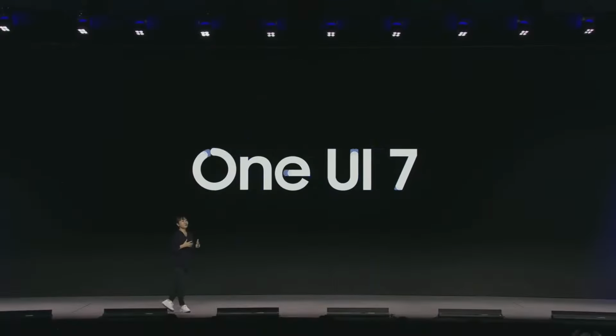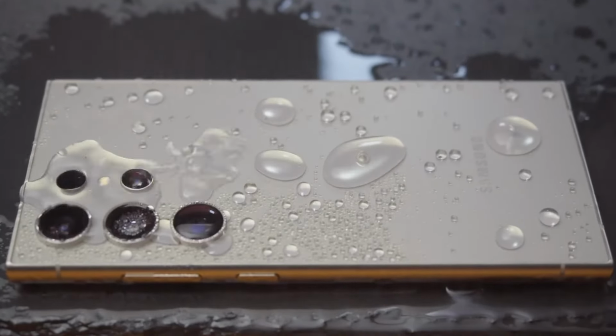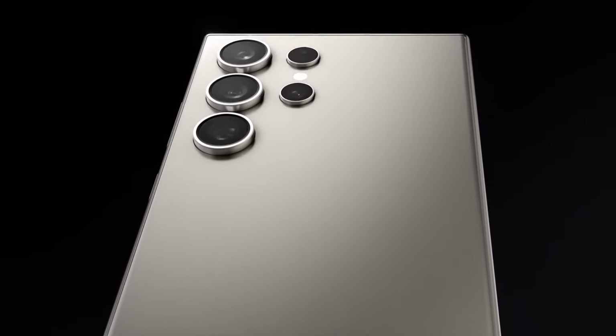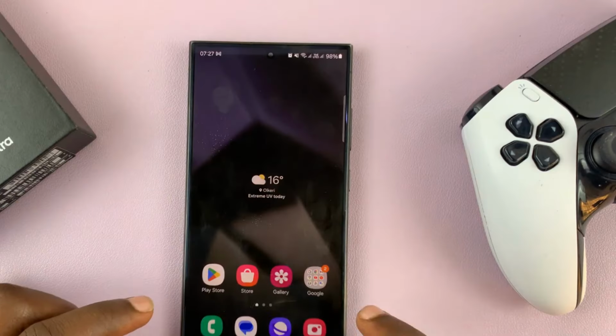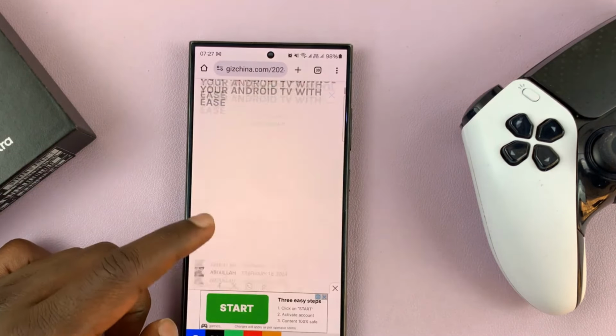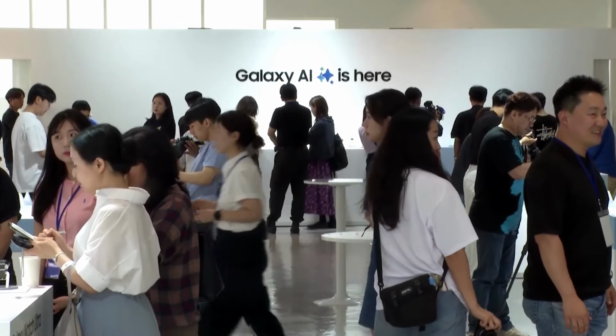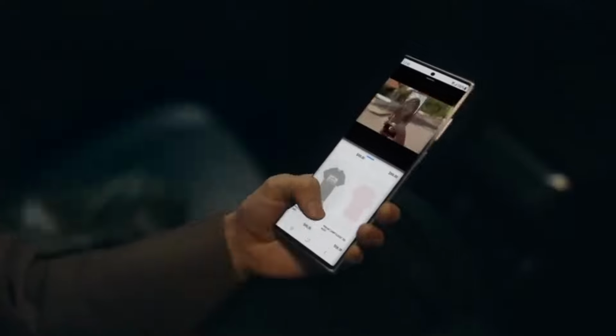Now, if you're eager to try out One UI 7.0 before the official release, there's good news. Samsung is expected to roll out a beta testing program later this year. This is a fantastic opportunity for those of you who want to experience the new features firsthand while also contributing to Samsung's development process. By joining the beta program, you'll be able to provide feedback on the new design and features, helping Samsung iron out any bugs or issues before the final release. Not only do you get a sneak peek, but you can also play a role in shaping the final product.